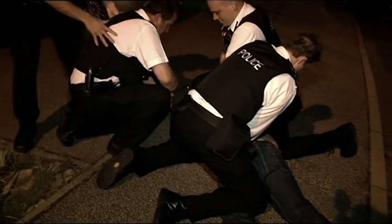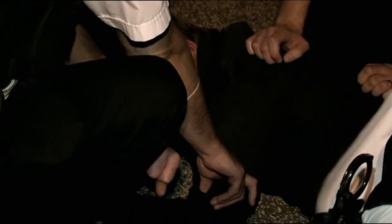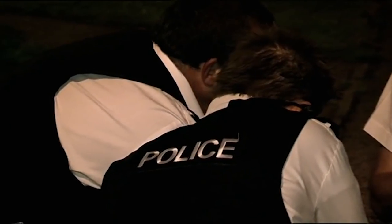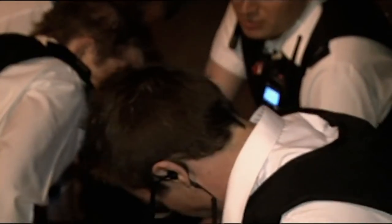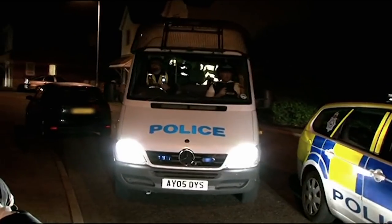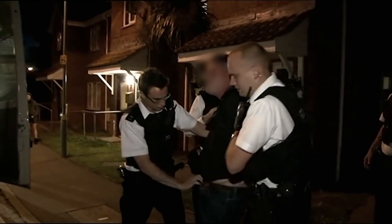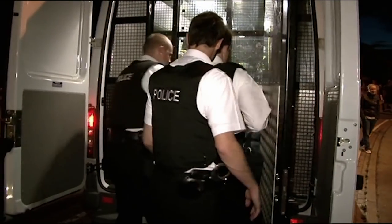Gonna need a van for him. He's cuffed. And you're also further arrested for resisting arrest. Okay? And on top of that, you're further arrested for assaulting police. Help! There are children around here. Stand him up in one. Ready? One, two. Oh, my left wrist. Look, can you bend them? There you go. All right?